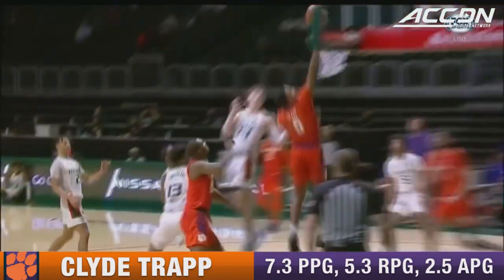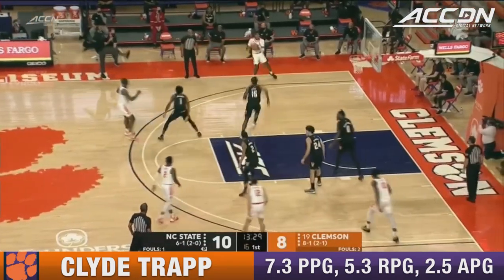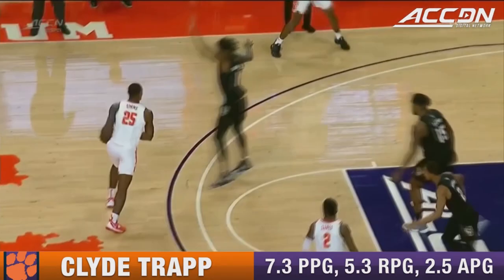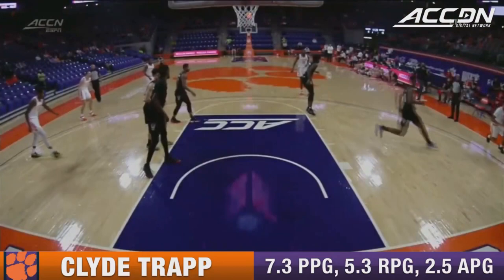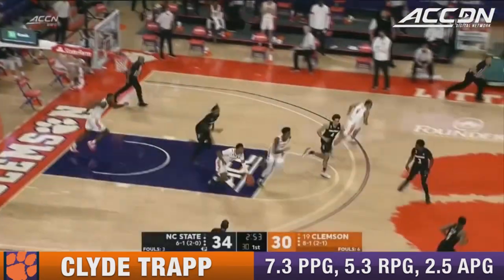This is what Clemson has done effectively in the game. Line. Watch Amir Sims. He gets it, thought about it, little lefty pass. Sims, Trapp, he just blew by the defense. He is an explosive, athletic player.